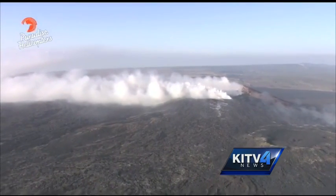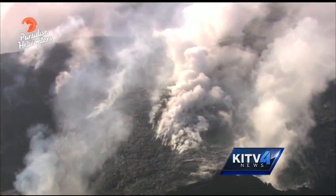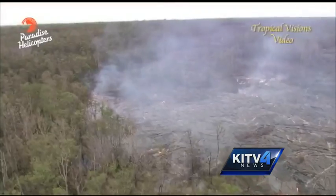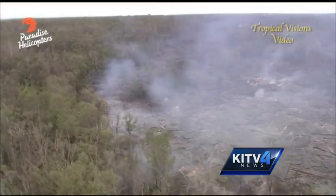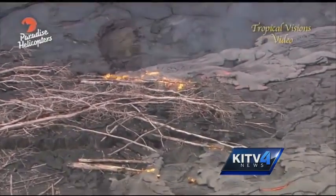Right now, Kilauea is stealing the show, but perhaps not for long. If you look at the overall robustness of Kilauea's eruption, especially in the last, let's say, year or so, it actually looks like it's starting to dwindle. And then Mauna Loa is showing signs of reawakening. So time will tell whether or not my hypothesis is valid or not.